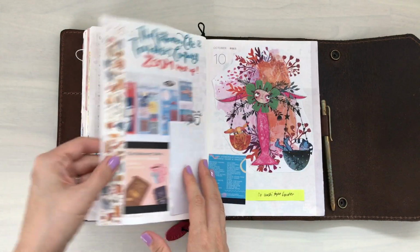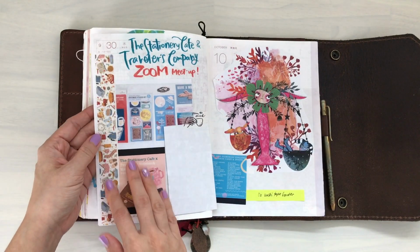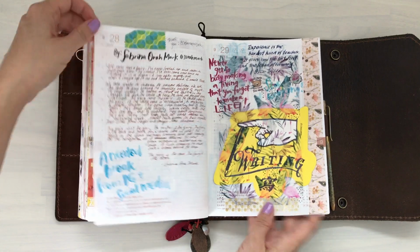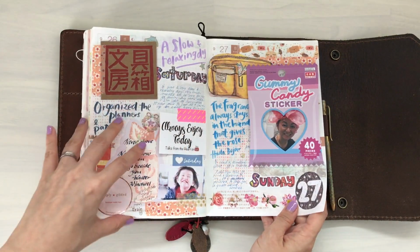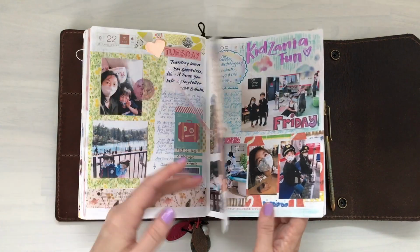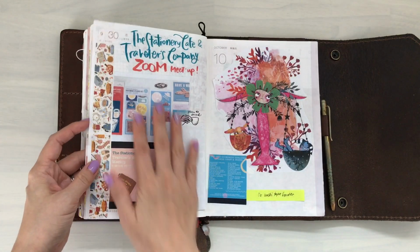Absolutely. I forgot to mention these beautiful, I really like this one. This washi tape is from London Gifties. I think I have her washi, oh yeah, this one too, trickled throughout the pages, but I think that's it. Oh no, last page, the 30th.